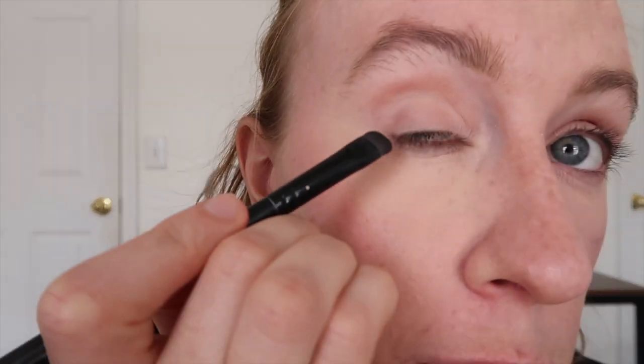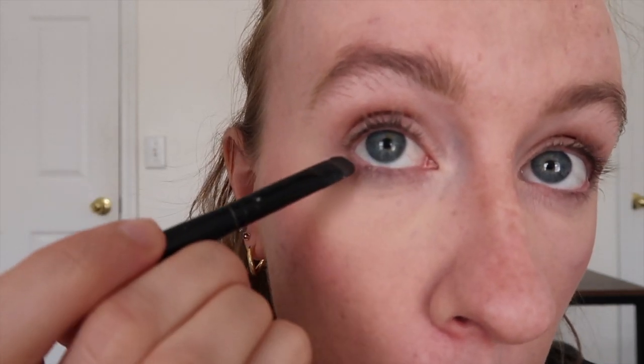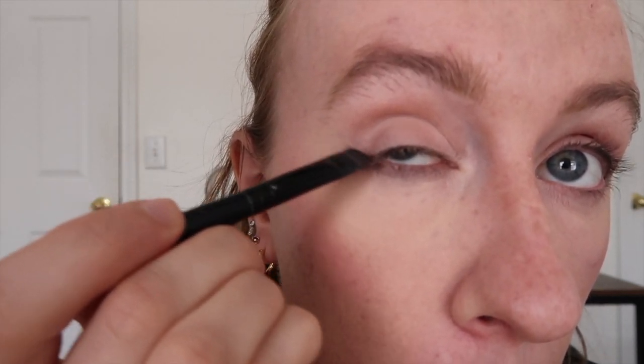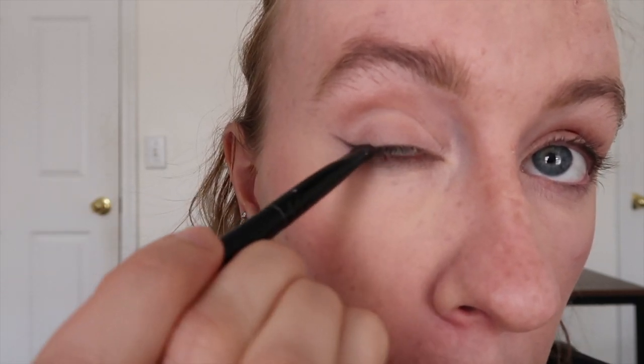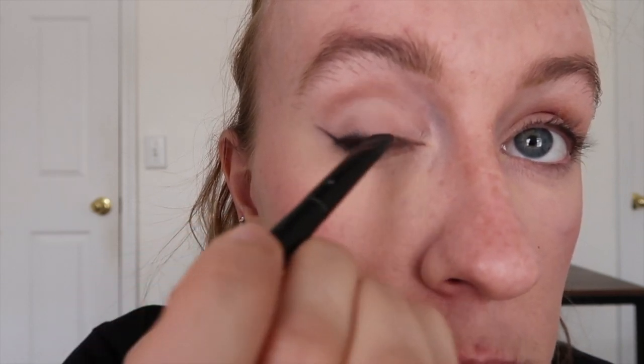We're gonna do the other side. For some reason, this side of my face is way harder, so we'll see, this will probably look horrible. So I follow this bottom line and just do a tiny little wing right here. And then we connect it to like the middle of your eyelid, just so it doesn't look too harsh, too dark. The hardest part is getting them to match. Just like always the hardest part.